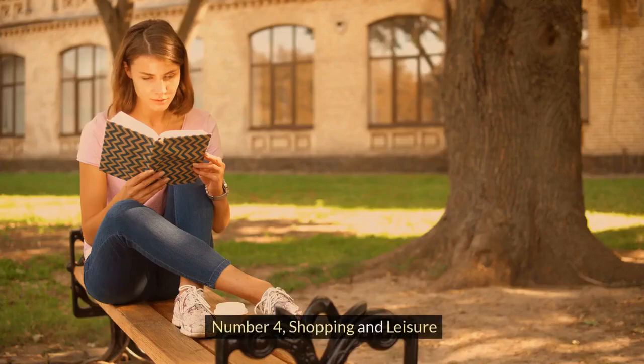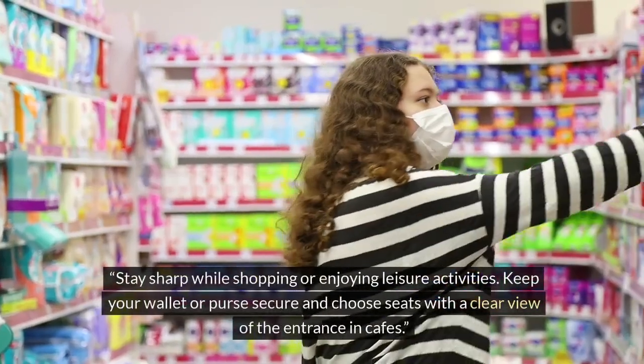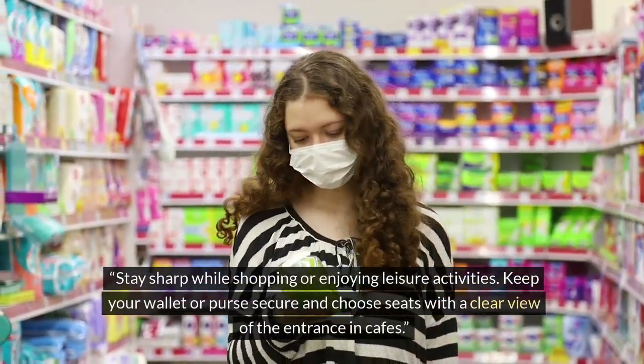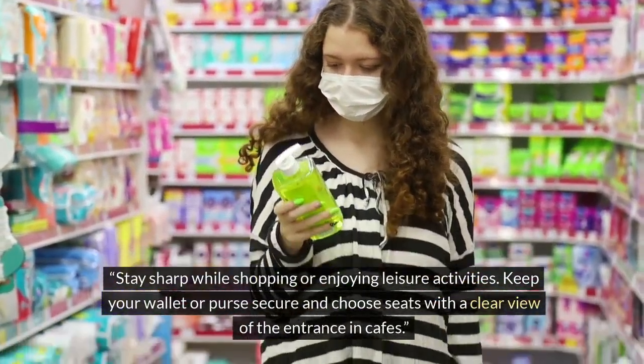Number 4, shopping and leisure. Stay sharp while shopping or enjoying leisure activities. Keep your wallet or purse secure and choose seats with a clear view of the entrance in cafes.